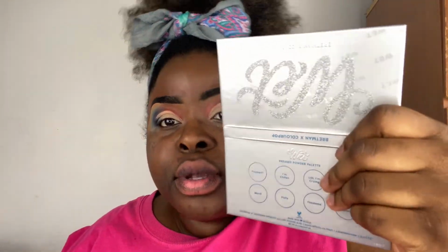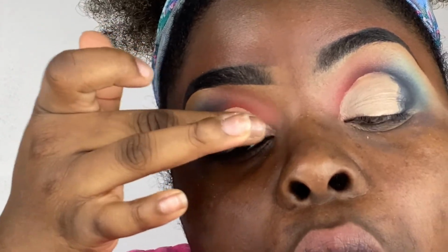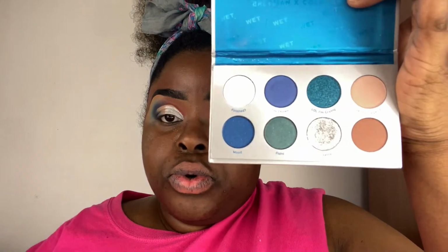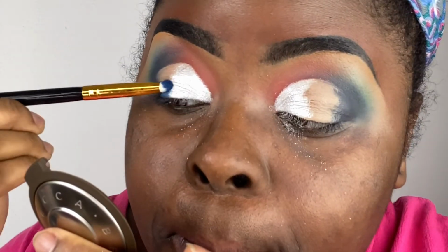Okay, so what I'm gonna do, I'm gonna go back into the wet palette by ColourPop and BRETMAN, and I'm gonna go into the color Thickums, which is this silver, and I'm gonna put that on my eyelid. And then after that, I'm gonna go into this shade right here. It's called Mood. Pretty much this is how the eyes are going to look.